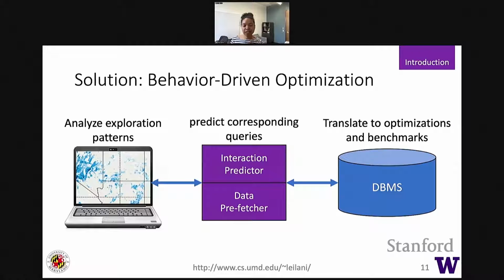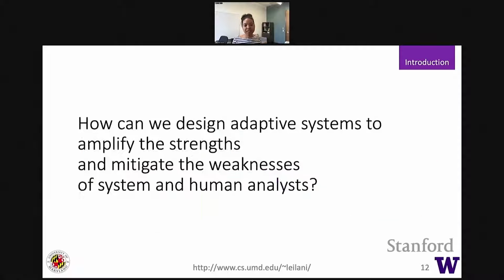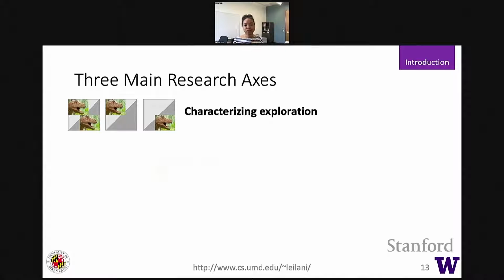I can also take these models of behavior and generate workloads that I can use to evaluate other analysis systems, basically creating benchmarks. More broadly, the question that drives my research is how can we design adaptive systems to amplify the strengths and mitigate the weaknesses of both system and human analysts? To answer this question, I conduct research along three main axes.